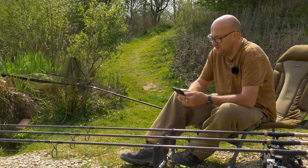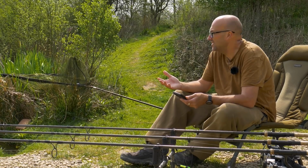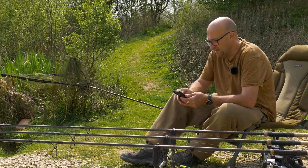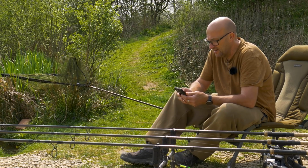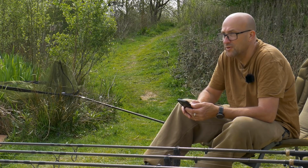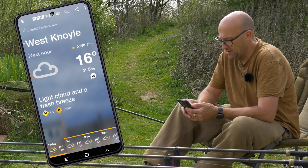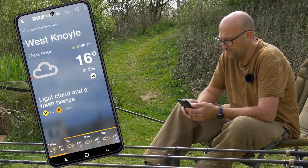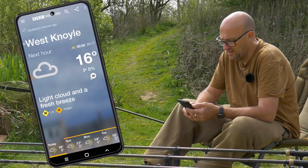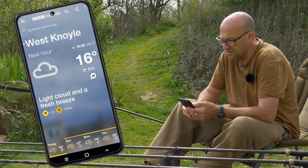So I'm just going to have a look and see what the weather's going to be, because the sun's come out, and I wasn't expecting it like this today. When I got here earlier, it was grey, it looked like it was going to start raining. Like I say, the sun's come out, and it's actually really quite nice now. So let's have a look. That's a duck just down the edge. Okay, so west, next hour, cloudy, 16 degrees, light cloud and a fresh breeze.